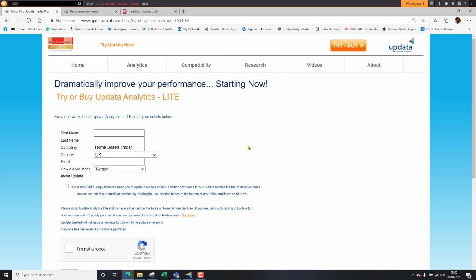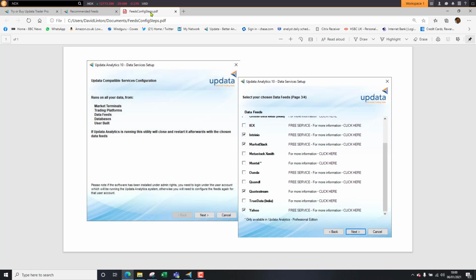Once you've got your trial, as it's downloading, it will allow you to configure whether you want to run on market terminals, trading platforms that you've got, or data feeds. But if you don't have any of these, just select on the data feeds Yahoo Finance, and this is a free service that you can run Updata on. So let's take a look at what happens next.